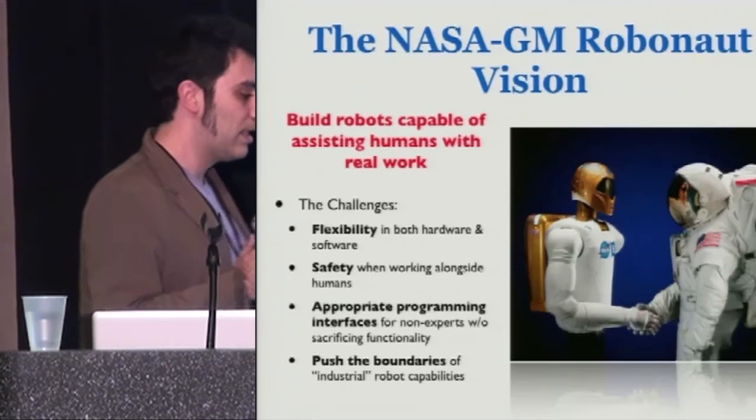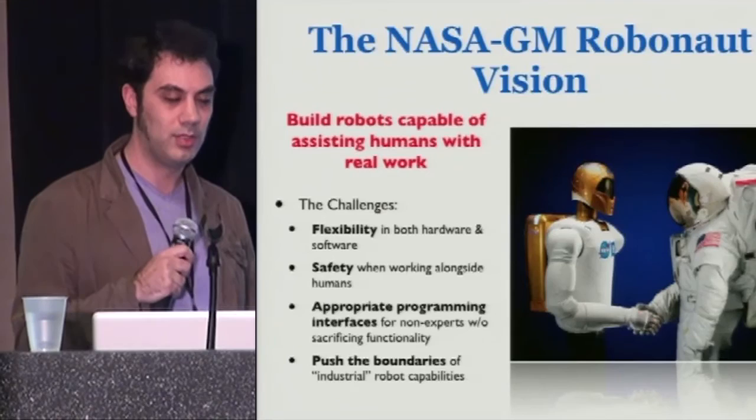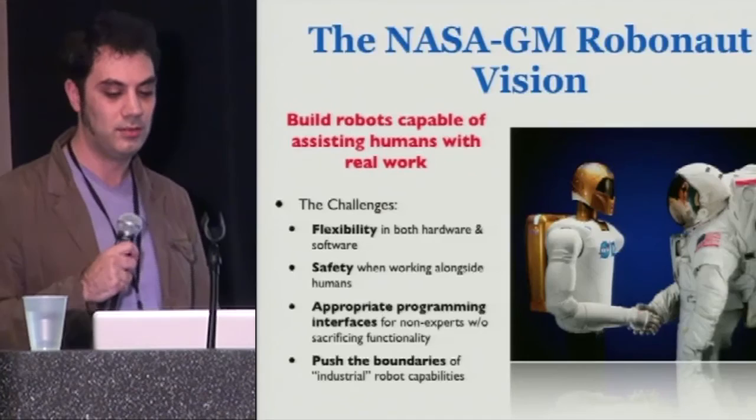And of course, ultimately, we want the robots to be programmable by people that aren't roboticists, that aren't necessarily people like us who can go in and hack in the terminal, et cetera. We need possibly very smart people, but people who don't sit around and download packages from Ubuntu all day long.